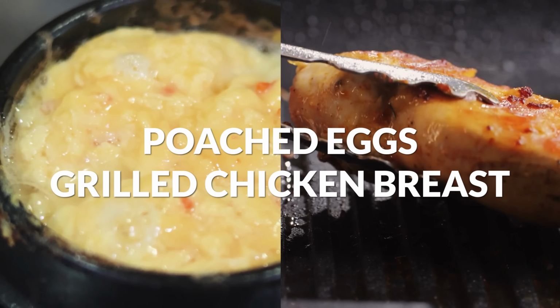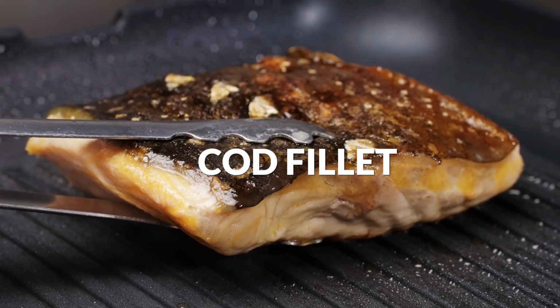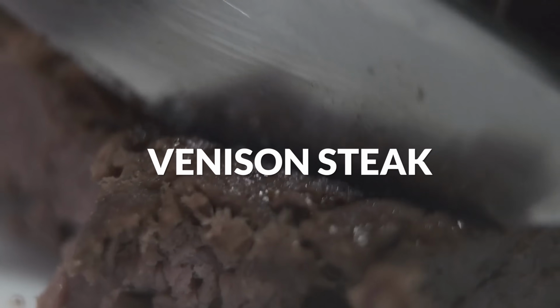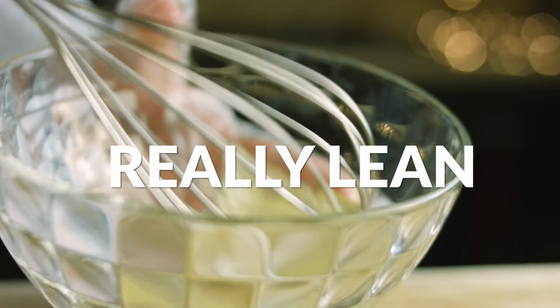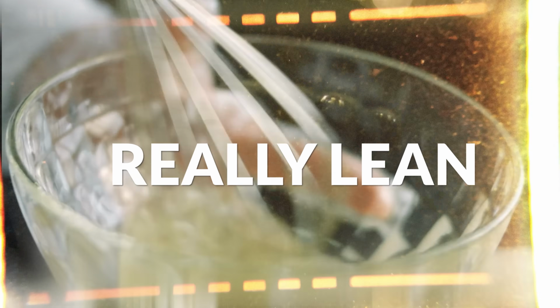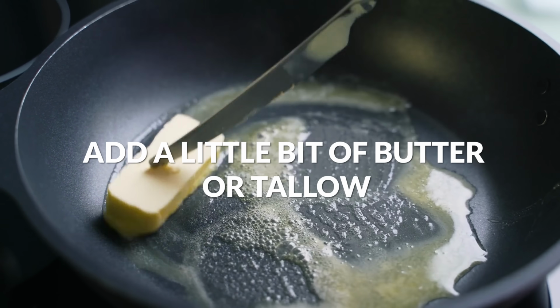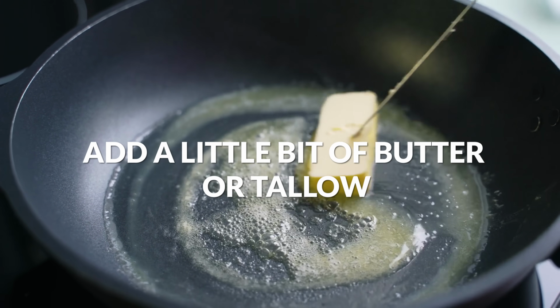Another example meal day, day 6 would be poached eggs with grilled chicken breast. For lunch, it would be a cod fillet, and for dinner, a venison steak. So for this, if you're using eggs, you're gonna be using egg whites typically just to keep it really lean. And you can season everything with salt and just cook it in its own fat. If it's really dry in the pan and you're having a hard time, add a little bit of butter, add a little bit of tallow. Not a big deal.